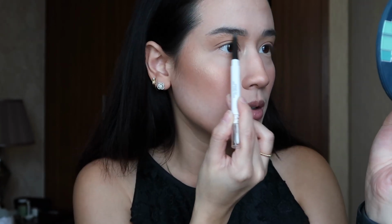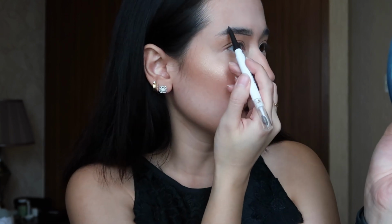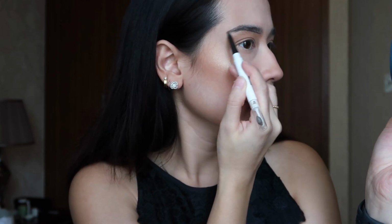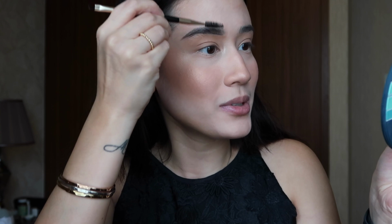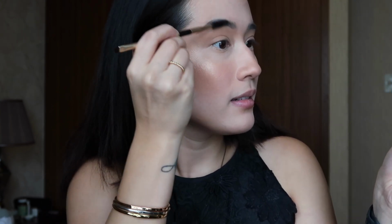Start in the front of my brows. I'm just gonna lightly draw a line at the bottom like that. And then, because I've got really short brows, I like to extend them. Again, lightly, super pigmented. Like that. And then I'm gonna take my spoolie and blend it out. See how quick that was? I'm telling you, this eyebrow pencil is a miracle worker. Look at the difference. It's insane, right? Now I'm gonna do the other side.